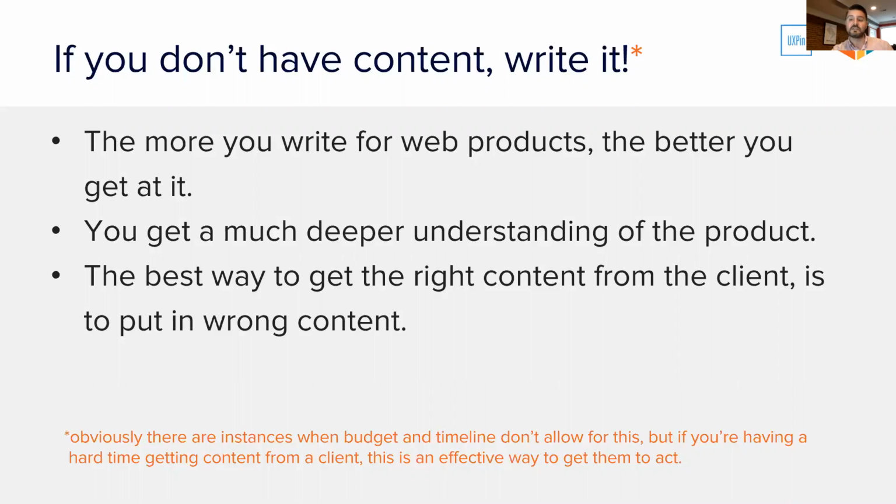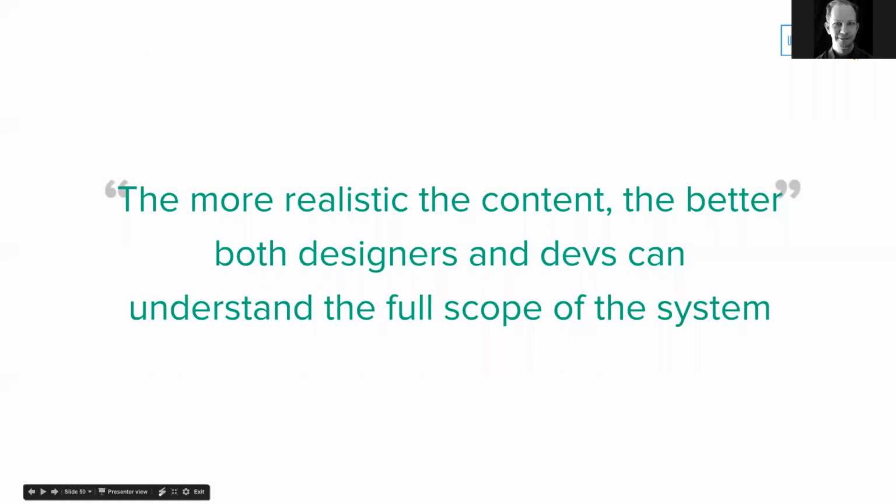One of the biggest delays that we have for a lot of our projects is waiting on client content. So it's beneficial for us to put our own content in there and then have them react to it because it gives us a jumping off point. And why is this content so important? The more realistic the content, the better both the designers and the developers can understand the full scope of the system. And then not to mention the fact that your whole design may break if you drop in content as an afterthought.